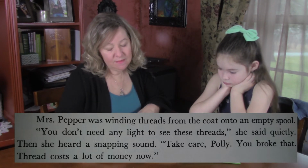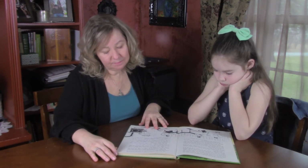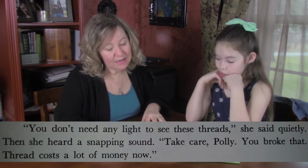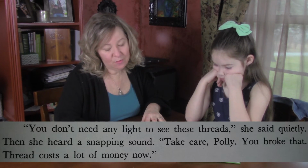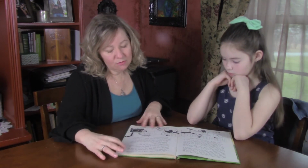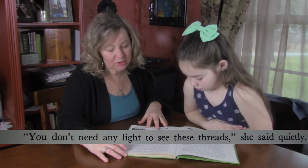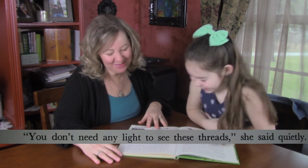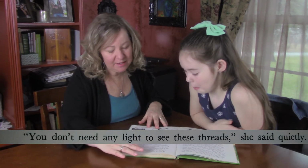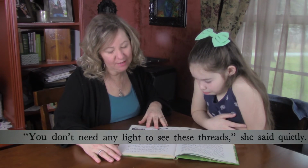Okay, so in this paragraph, what is it that the author wrote? What's the tag? She said quietly. Right, because Mother actually said, you don't need any light to see these threads. Now, let's look just at this line, not the rest of the paragraph. What do you notice about the words that are inside the quotation marks? Is there any other punctuation there? Do you see any other punctuation? What do you see? A comma. A comma, okay. And the comma is next to the words that Mother said, right? And then there are quotation marks, okay?